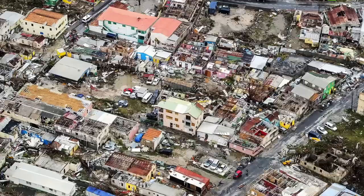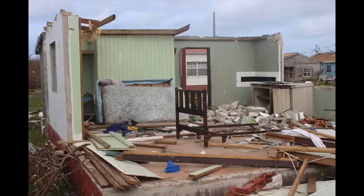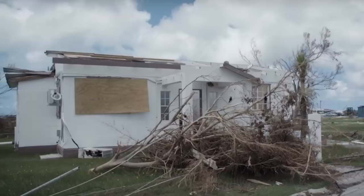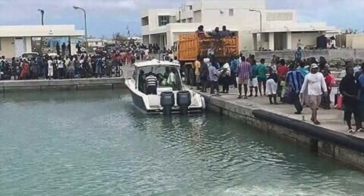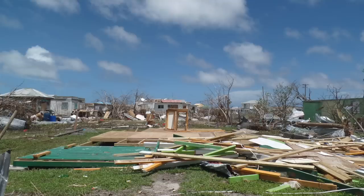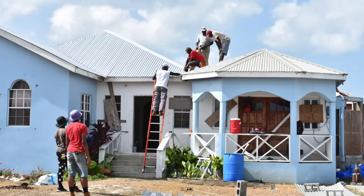In September 2017, Hurricane Irma destroyed or damaged 95% of the island's buildings and infrastructure. As a result, the 1,600 residents needed to be evacuated to Antigua, leaving Barbuda empty for the first time in modern history. In February 2019, most of the residents returned to the island.